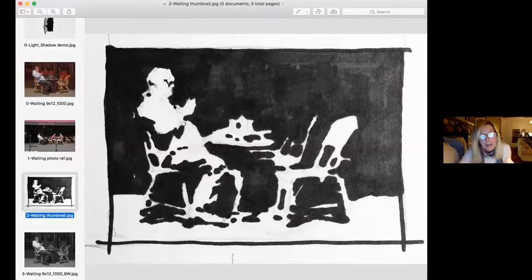Can you show that again? What would you like me to show? We can't see it. We see you. Oh, no, I'm doing my whole thing. I can see the reflection in your glasses. Okay. So here, I'm not painting an arm. I'm not painting a hand. I'm not painting a head. I'm painting one shape that is a shape of light.